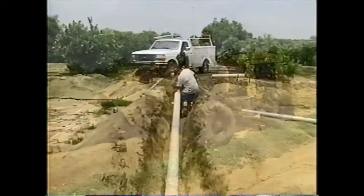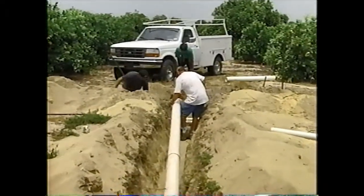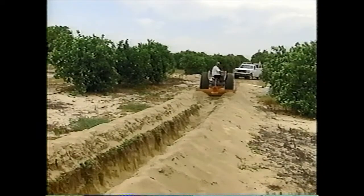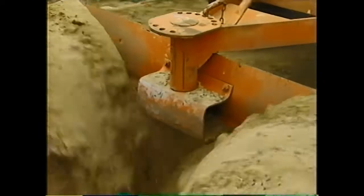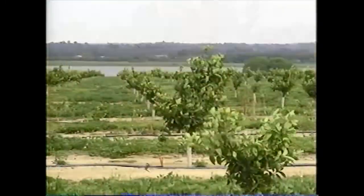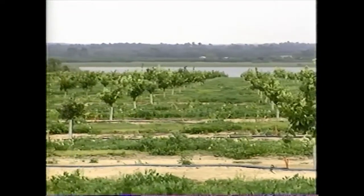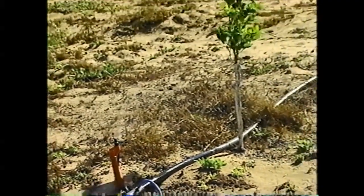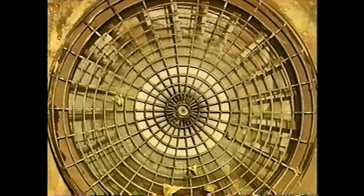After the ditch is dug, water pipes are put into the ground and covered with sand and dirt. These main pipes are connected to special sprinklers placed near each tree, and water can be pumped from deep wells, ponds, or lakes to the thirsty trees. At various times throughout the year, fertilizer or plant food is also applied to help the trees and fruit grow.